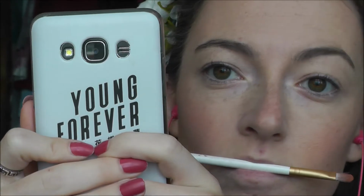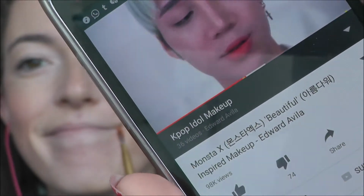Oh, this was me just picking what Eddy video to watch. This was me singing to Monster X. Stan Monster X, by the way. That's the thing you should do. I ended up actually watching the Monster X Beautiful tutorial.